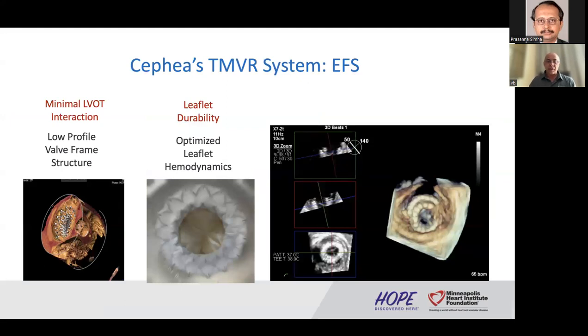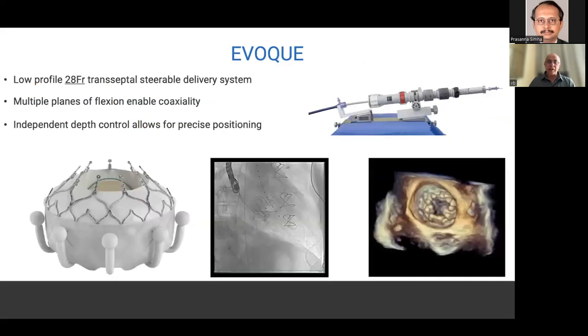Cephia is the last and the new incomer. This is by Abbott Laboratories. This device is like an Amplatzer plug. That's the concept at least. And the beauty of that device is it's a very short profile. Evoque is an Edwards device. This has now been approved for use in tricuspid. We have heard recently that generation 3 might make a comeback in the mitral as well.